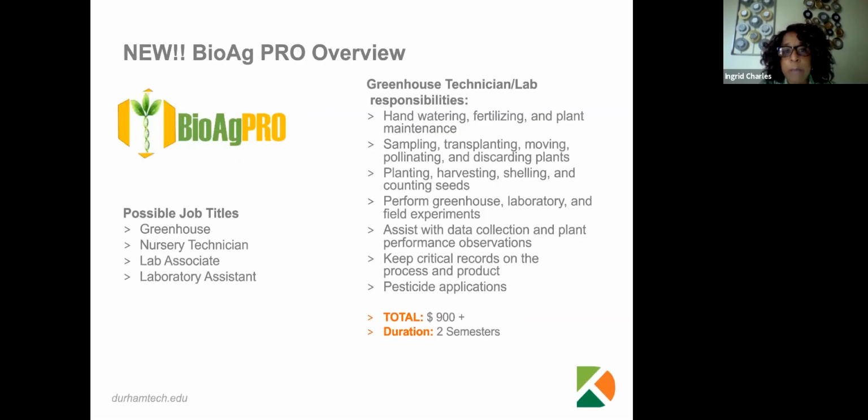The new one, the Bioact Pro, you'll be working in a greenhouse, nursery, or lab, as an associate or lab assistant in a greenhouse. So you'll be doing some hand watering, fertilizing, plant maintenance, sampling, transporting, discarding plants, plant harvesting, shelling, counting seeds. You'll be working in a greenhouse and also the lab in the greenhouse. Assist with data collection, plant performance, keep critical records on the process and the product, and apply pesticides whenever it's needed. So this program can be 1 or 2 years, depending on what prerequisites you have. And it would be about $900 for this new program.